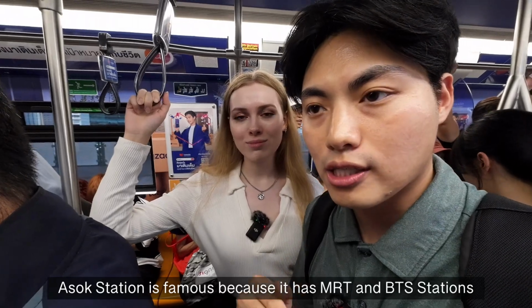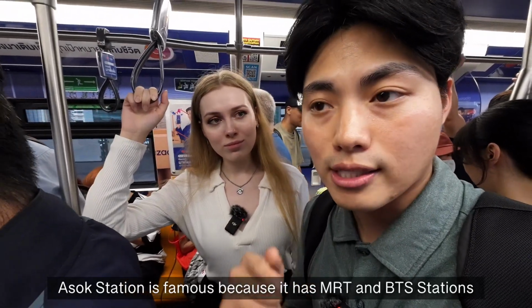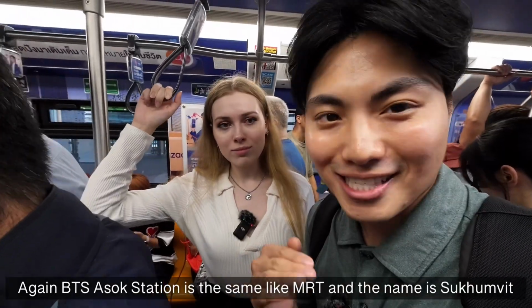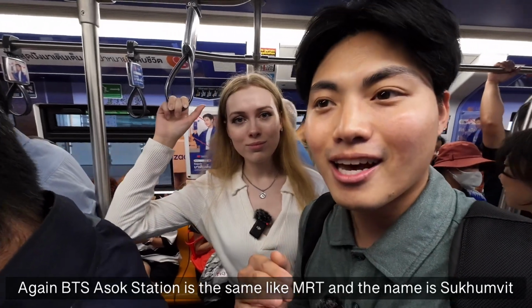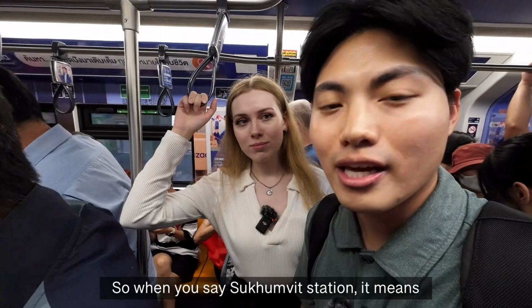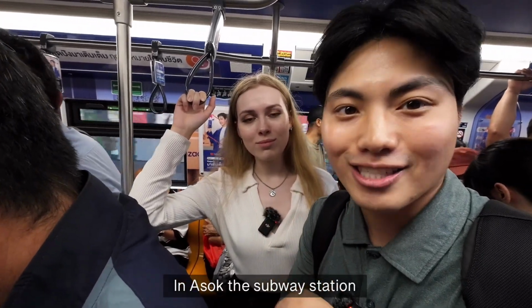We already showed the BTS Asok station, right? So Asok station is famous and popular. Why? Because Asok has an MRT station and a BTS station. Again, BTS Asok station has an MRT. The station name is Sukhumvit. So when you say Sukhumvit station, it means in Asok, a subway station.